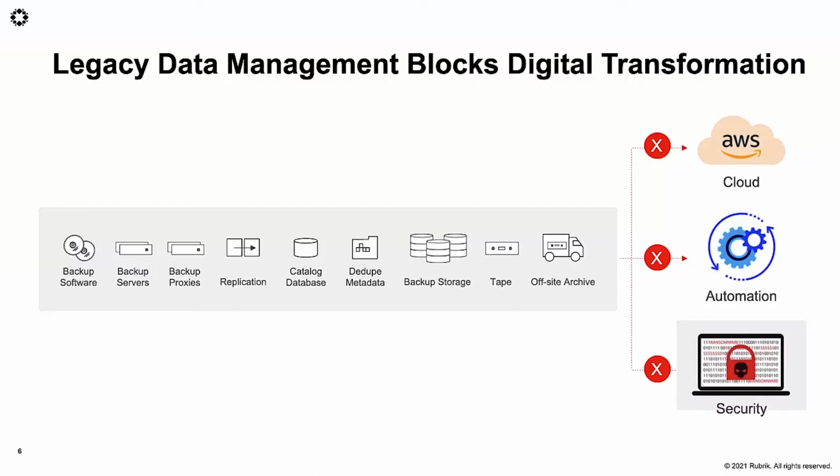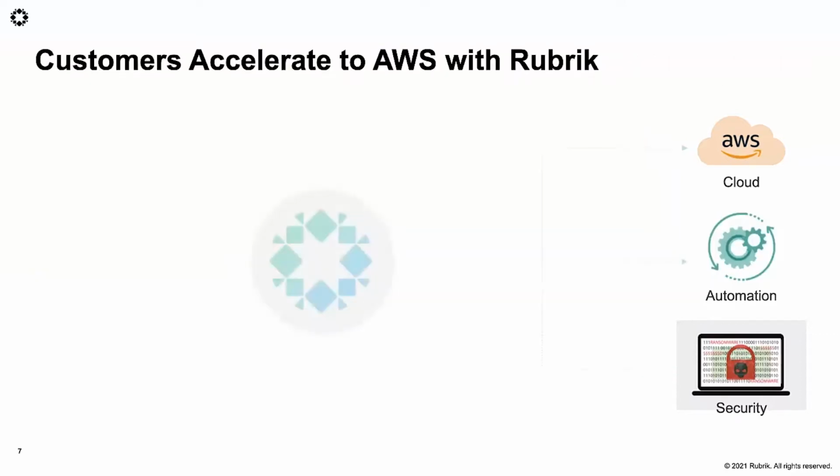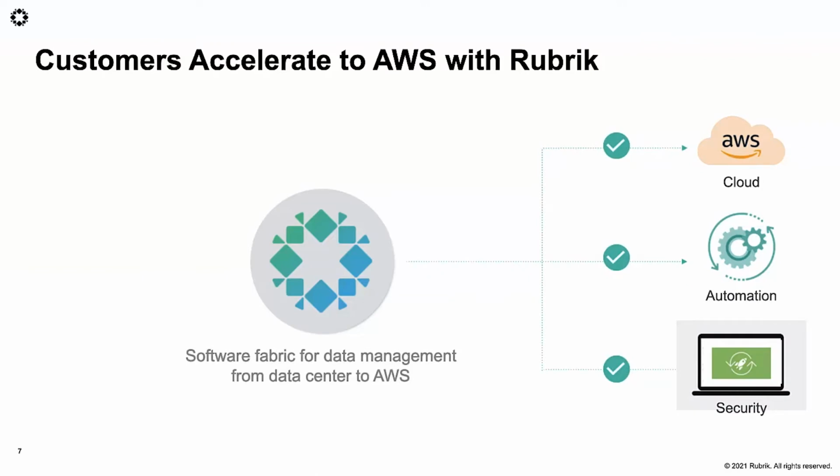And so our vision was to modernize backup, recovery, archive, and DR. And really the success of our platform was enabled by these three principles. So number one, native integration with the cloud. Number two, leveraging automation and orchestration. And then number three, data security no matter where that data is. And so what we do is we take everything you see here and converge it into a single software fabric that's built for the cloud. It's easy to use, easy to scale, easy to automate, and secure by design. And as a result, we help our customers save on costs by increasing their productivity, reducing downtime, and natively integrating with AWS for more efficient operations.